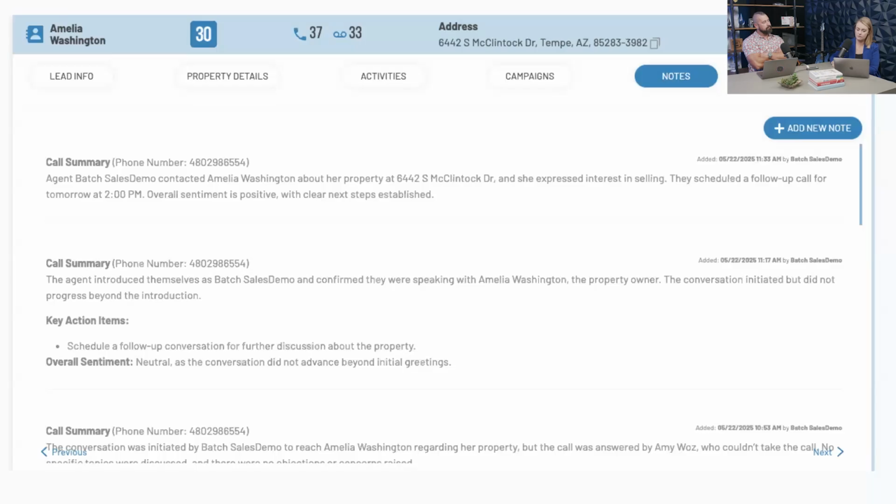How many calls can it place per hour? As far as I understand, there are no limitations on the number of calls you can place, but you're more likely to have your phone numbers flagged as spam.